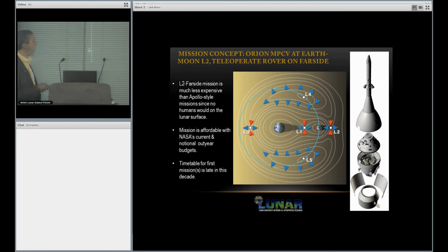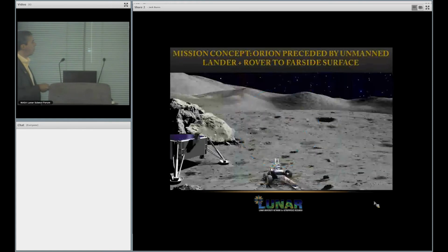The idea is that the Orion spacecraft, which, as we heard the other day, is a funded program by NASA, would be launched by the SLS, which is also an under-development, funded program, carrying up to 4 astronauts. You can see the escape tower over here. This would be the rocket motor for the translunar injection, and this would go to L2.